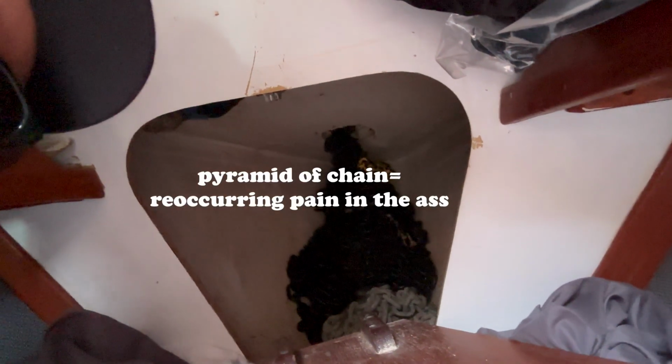And it gets pyramided like so. As you can see, it's stuck. Hold on, baby. Okay. So it gets pyramided, as you can see, and I gotta reach in there and grab it. Ugh. So it's pyramided, it's stuck. I gotta grab and pull that. Pull some down, so that way we can grab the rest of the chain.